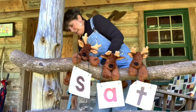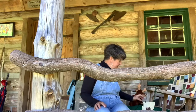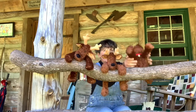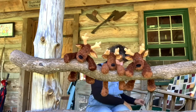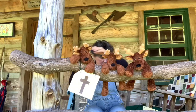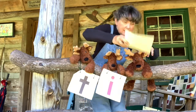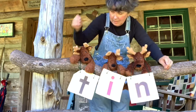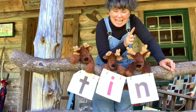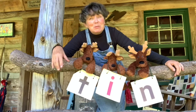Here's another word. Let's see. Come on down. This time, I need some other friends up here, and I'm going to give you letter necklaces, and then we'll see if our friends can figure out what this word is. There are three sounds in this word. Why don't you come up and be the first one, because you already have the necklace on. Let's get your one hand ready. T-in. Tin. Maybe you've heard of that word, maybe you haven't. It's a metal that cans used to be made from. Tin.